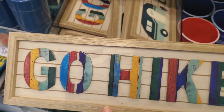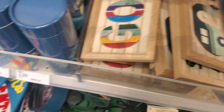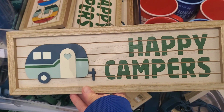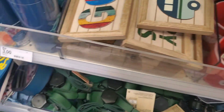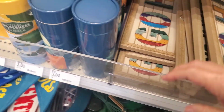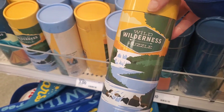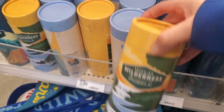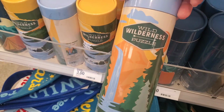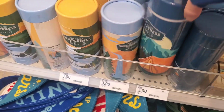They have some go hike signs. Those are also very nice and colorful. I like the plank look. Or happy campers. Those are $5 each, and they only have two designs. Then they also have some more wild wilderness puzzles. They have three different scenes to choose from for $3 and come in this nice handy tin to put all the pieces in.